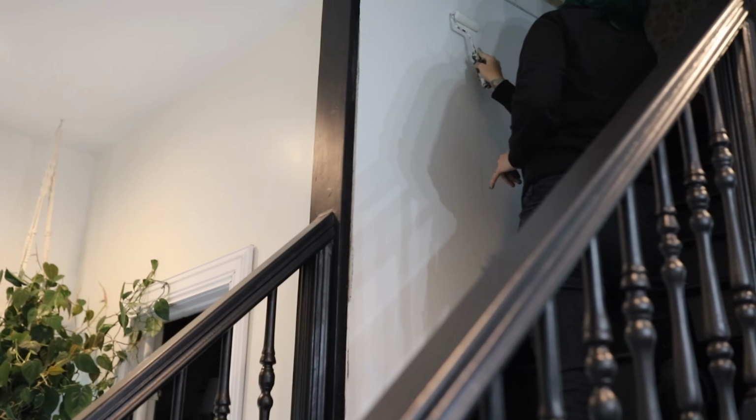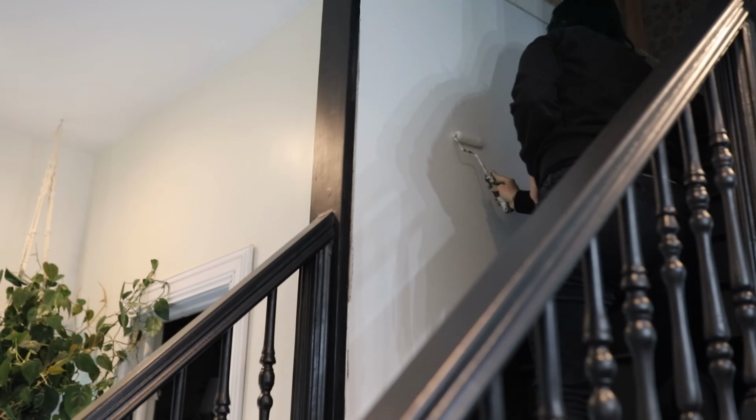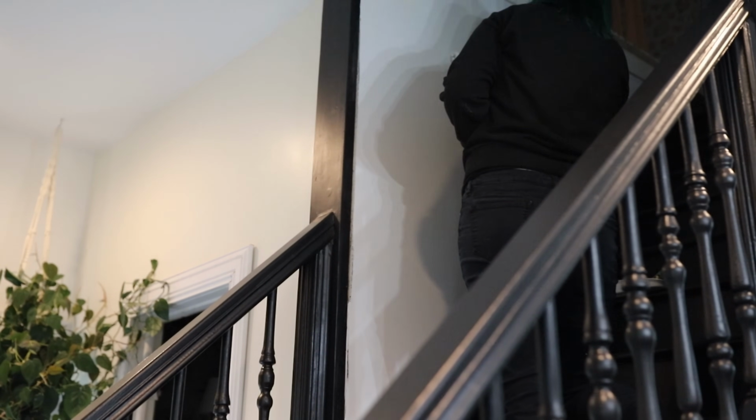This next part is not specifically stair related, but it is in the stairwell, and I think it makes such a big impact. I hung wallpaper, which I'm very excited about. I've been thinking that I wanted wallpaper here since the beginning. As soon as I saw that weird little corner that I didn't feel like was upstairs or downstairs, I thought that needs something funky, something fun.